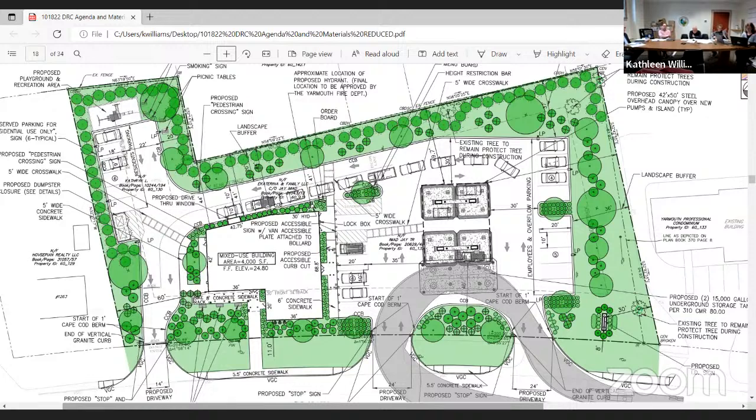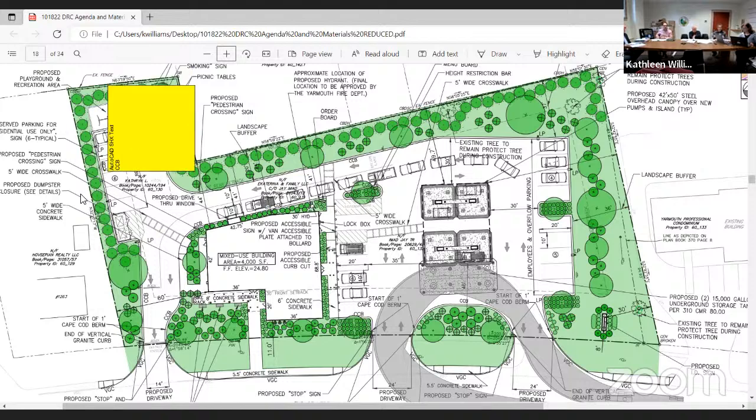Also, there was a concern about the shared parking with the commercial and the residential. With this layout, if you look at the northeast corner of the property, you can see the six, I believe, six parking spaces.